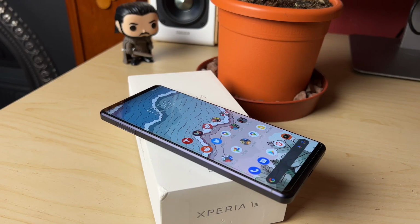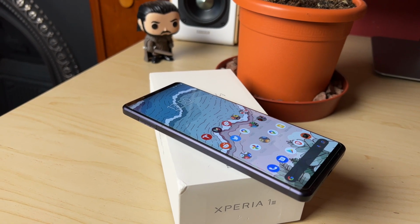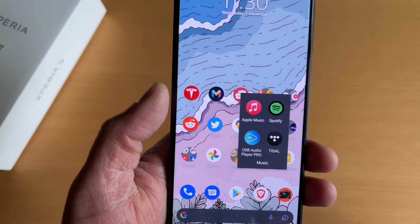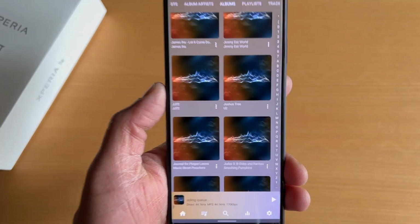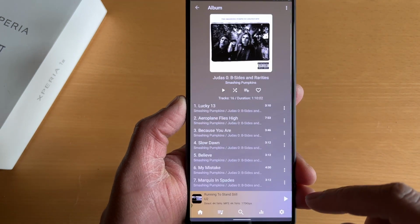Let's talk software next. So the Xperia does come loaded with Sony's own Walkman software, but I personally don't find it the best to use. So for offline listening, I prefer that brilliant bit of software which I won't stop going on about, USB Audio Player Pro, or UAPP. Now UAPP can play all your own FLAC files offline, and it also has the ability to stream directly via Tidal and Qobuz.